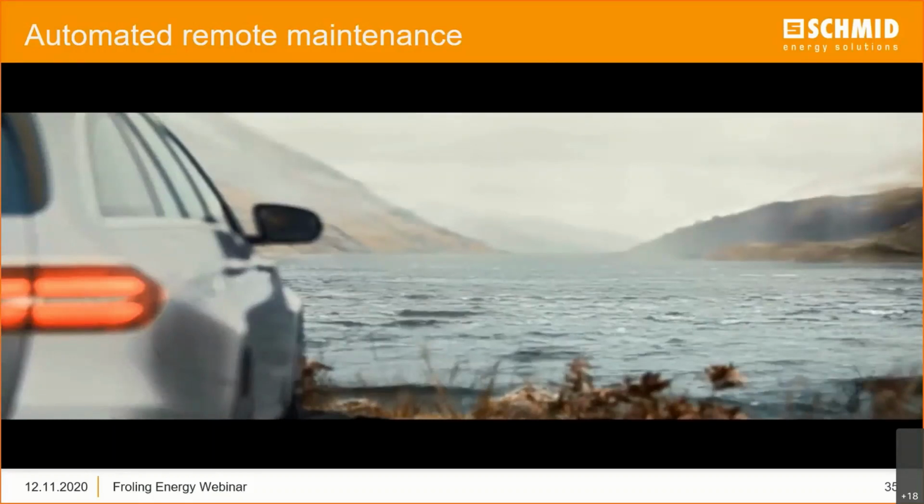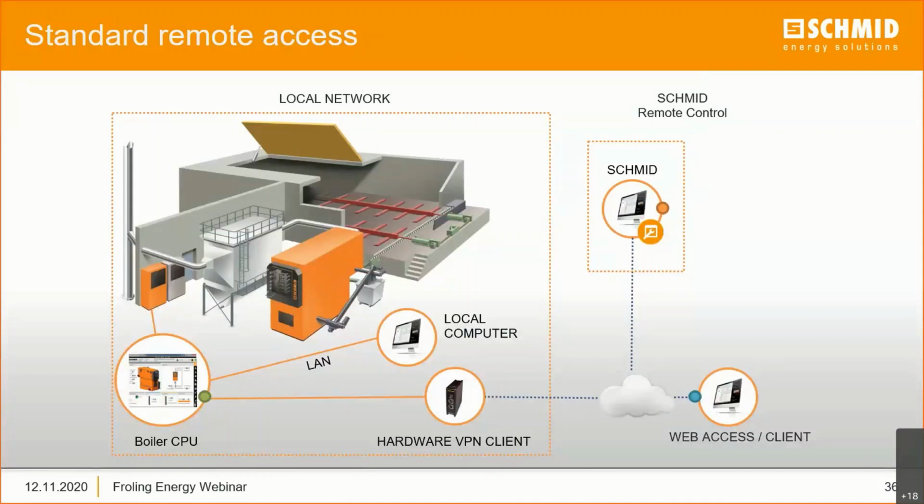So that was a spot from Mercedes. And so this was also our goal. We don't want unhappy clients having troubles with their biomass heating system. Usually it happens on the coldest day of the year. We want to avoid that something happens before it happens.